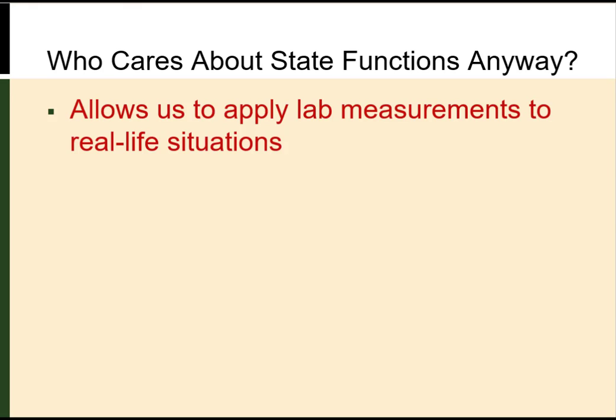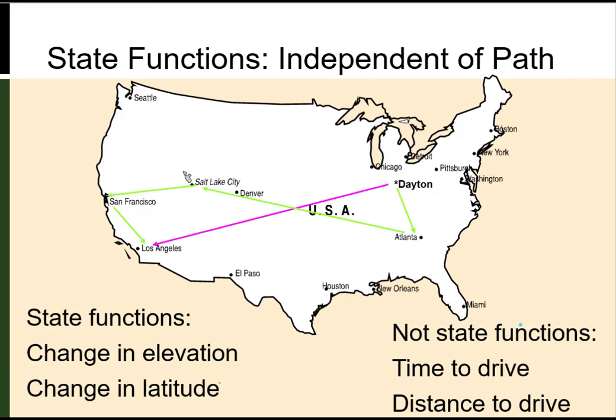Not all quantities are state functions, though. Some depend on the pathway to get from initial conditions to final conditions. Like that last example, if I said, what is the distance traveled from Dayton, Ohio to Los Angeles, California? The travel distance depends on the route taken, nor is the elapsed time, like we just said, the time to drive it. If I said between these two, obviously these two different paths would have much difference in time. But the change in altitude going from one place to the other, there is an altitude of a certain amount that's going to be the same.